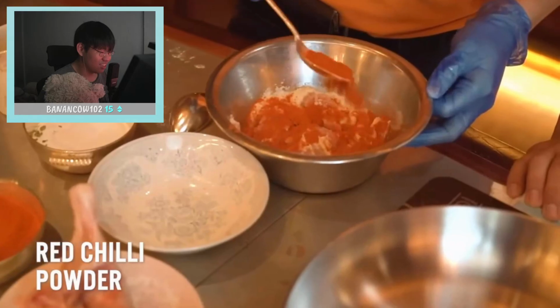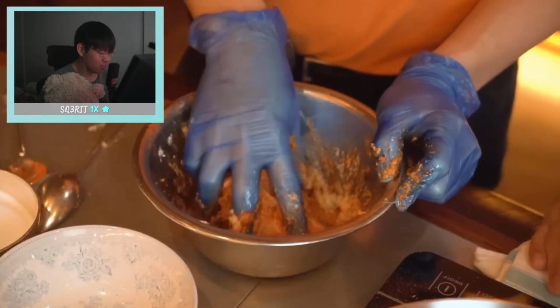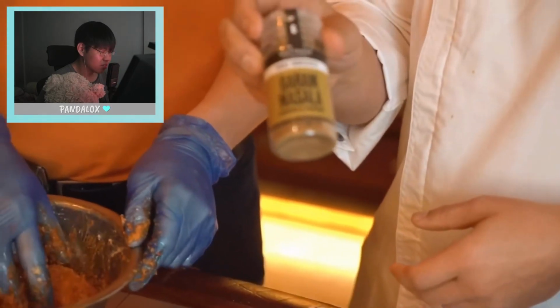Yeah, that's red chili powder, garam masala, and kasuri methi. Chef Sid, do you make your own garam masala here? Yes, we make our own garam masala. And garam masala is something very different from every household in India. Every household has its own unique recipe. You can get garam masala at any random British shop, but it's not very good. This one that you got from the local grocery store. Oh, Waitrose. You gonna eat that?